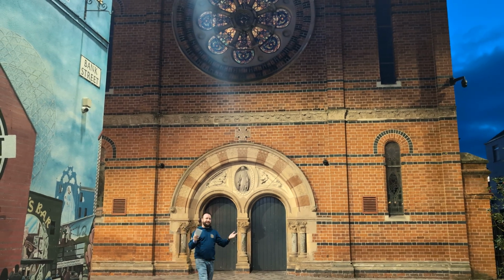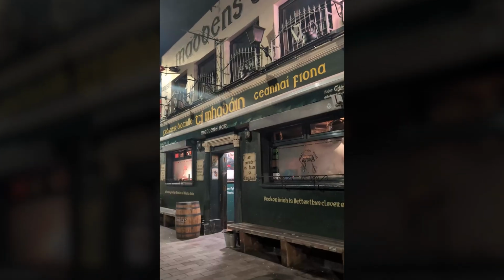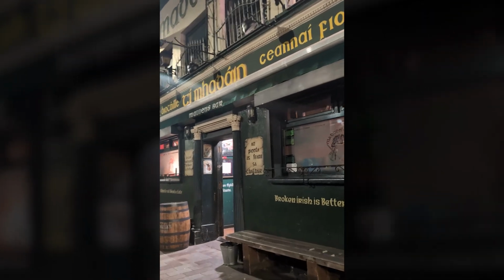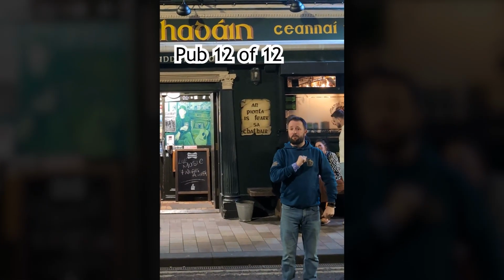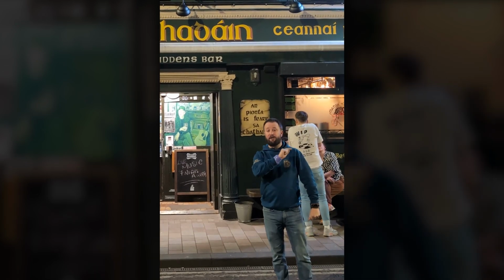Only real ones can get into this pub. It's Maddens, it's pub number 12, and the final pub on our Belfast route. Let's go and get our final pint.